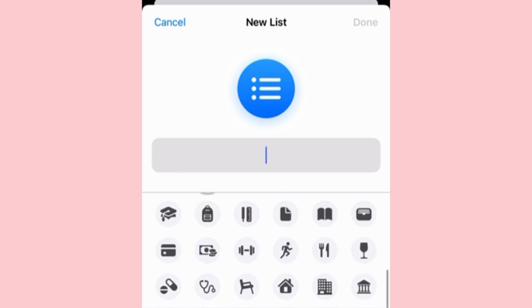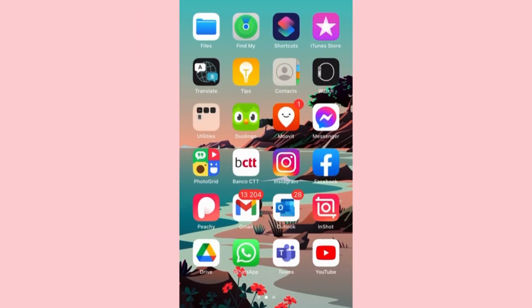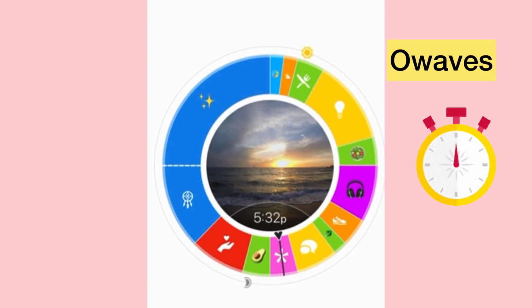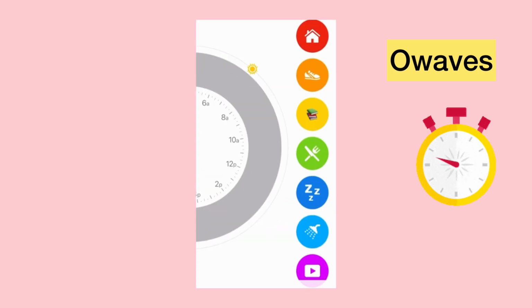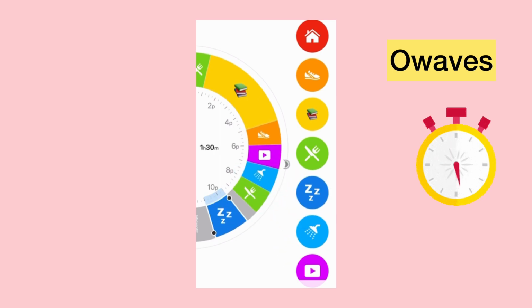The last and most favorite app that I'm using is Owaves, and it's a design calendar, and you can customize it by dragging the side icons. It's a free app, and you can download it from your app store. You can set the time for each activity, and this app sends you reminders also.